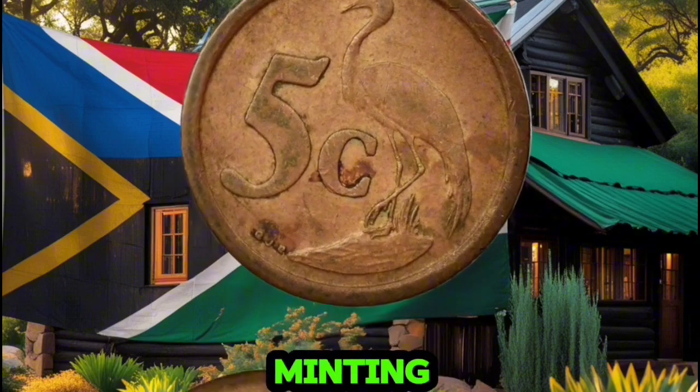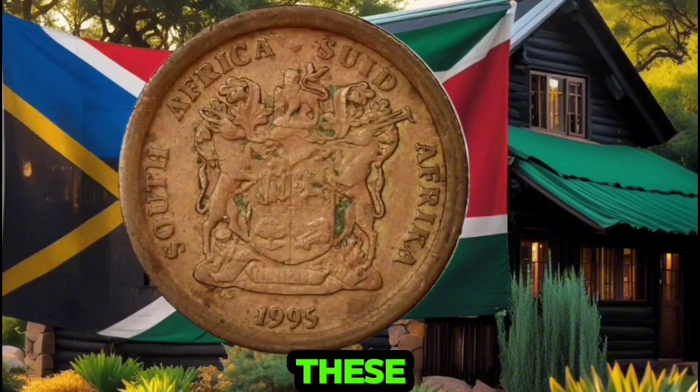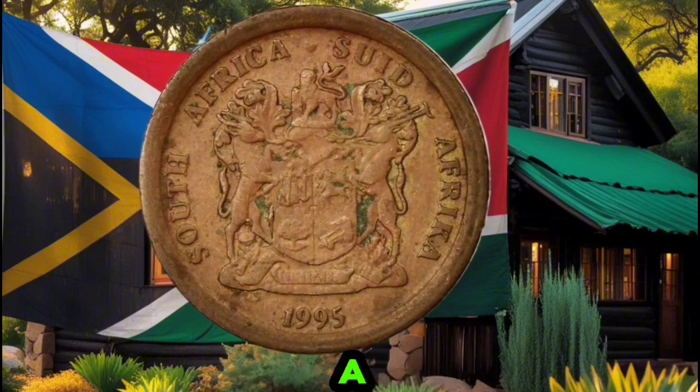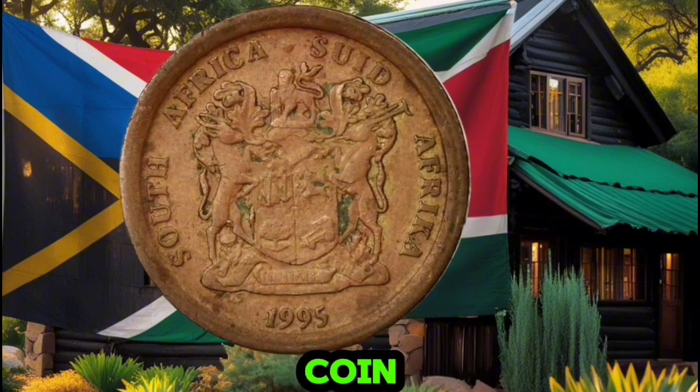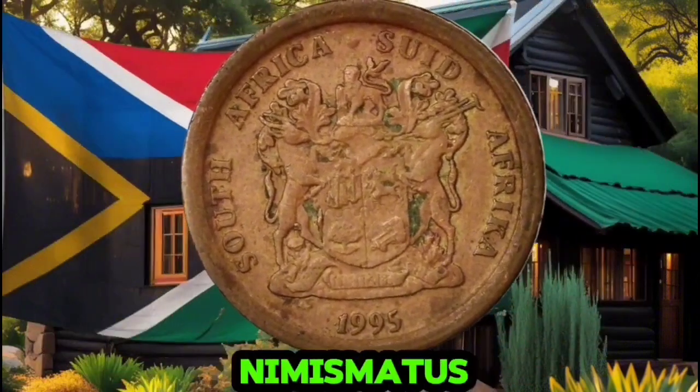Always inspect for minting errors, such as double strikes or other misprints. These errors can increase a coin's value drastically. 4. Get a professional appraisal if you think your coin might be valuable. It's a good idea to get it appraised by a professional numismatist.